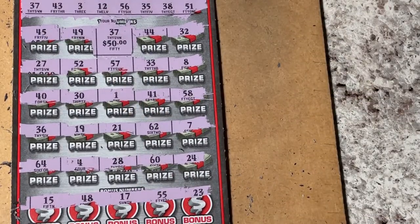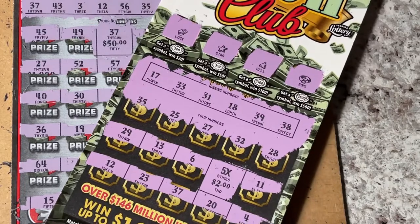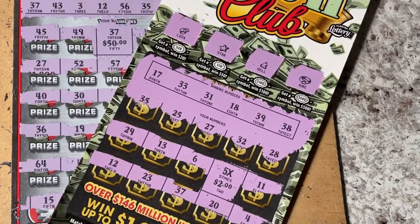So we did all right. For our $30 session, we got $50 on that ticket, $10 on this ticket, $60 back. We doubled up.